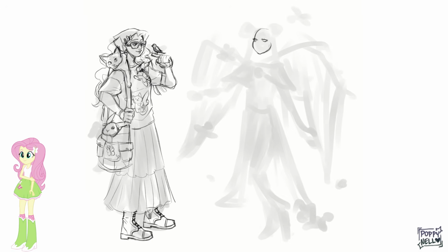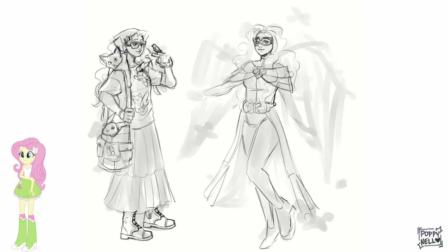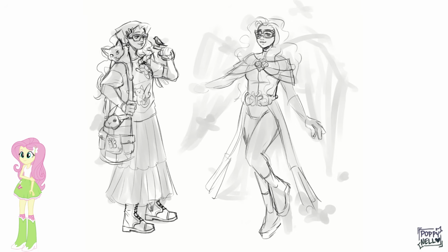I chose to give her glasses. There's no real reason behind that. I just thought that it would fit her vibe. I do think her old design was still cute, or my old design for her was still cute, but I definitely think this one was a major improvement. The old one, it's cute, but I feel like it doesn't have as much personality as this one does.